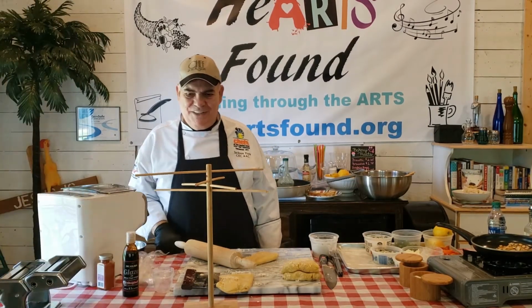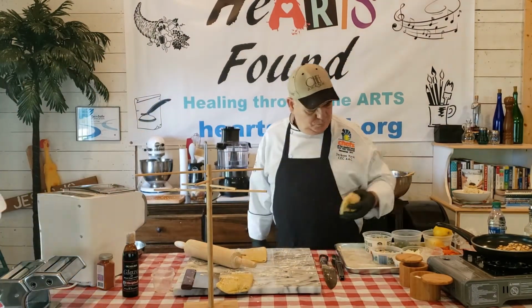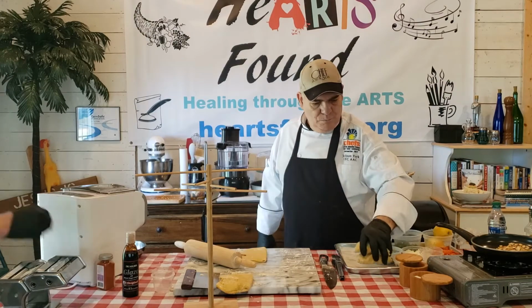Wall decoration. Yes, it is. And we're going to hit this with just a little bit of flour. Not a whole lot, just a touch.